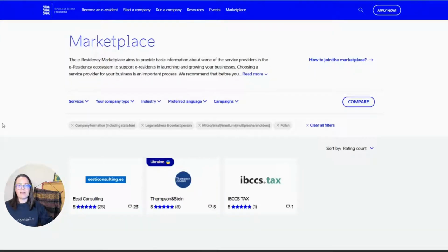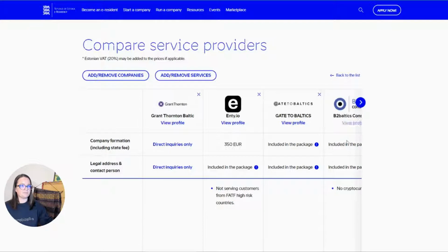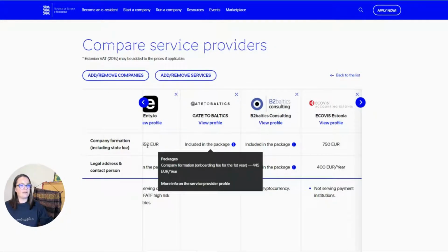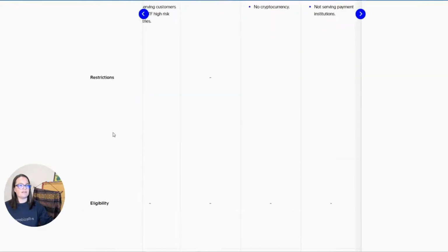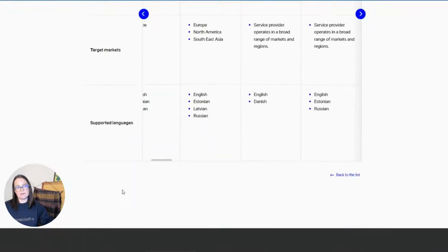Okay, so I'm going to go back, and now I'm going to show you how to use the compare feature. But instead of doing it with just the 3, I'm going to show you that we can do it with all of them. So I'm going to get rid of the Polish filter and the micro, small, medium filter. So we've just got the company formation and legal address and contact person filters on right now. And with these filters on, I'm going to click compare. And you can see here, we've got the brands at the top. And the details about their prices for the 2 services that we're comparing for, as well as if they have any restrictions or eligibility criteria, and what target markets and supported languages they offer.